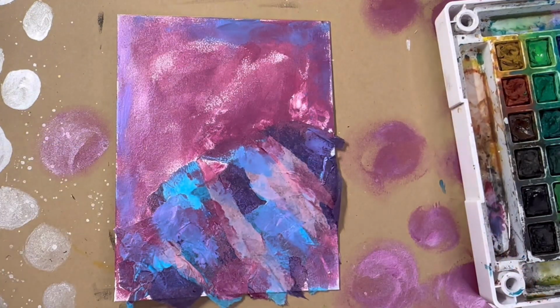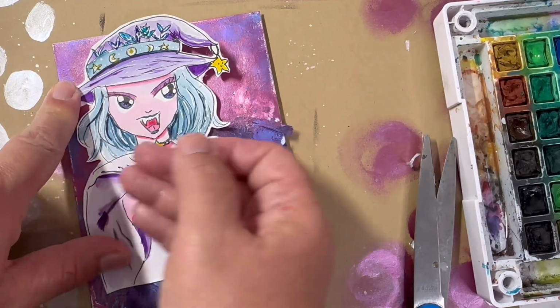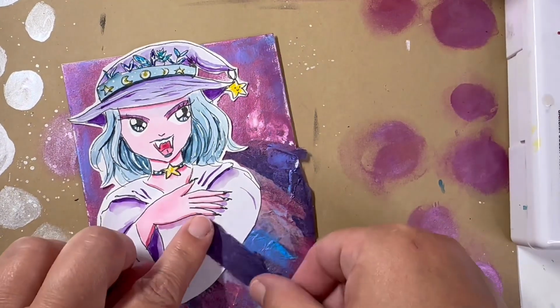So you can see that everything has dried there, and you can see that it's shimmery on the cover. So we're just going to glue the witch right on there. And now I'm adding some more glue.